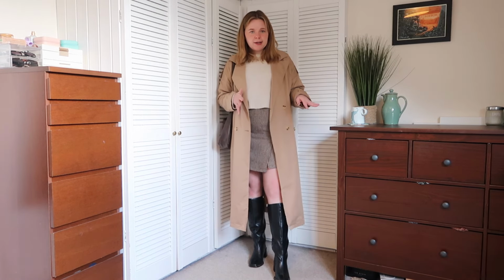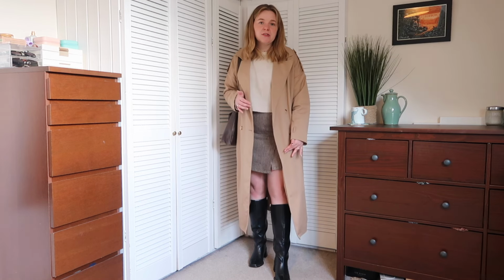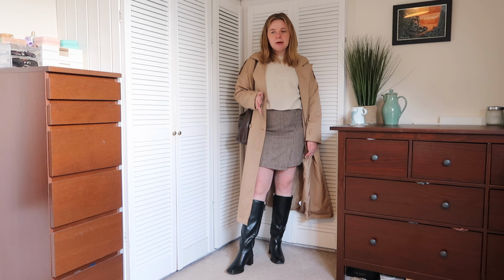So yeah, I think it is quite cute. I think it just needs a few adjustments. I think it would work better with the longer skirt, but unfortunately I didn't have that to style for this video. But yeah, this is kind of an idea. I feel like it does need just a little bit of work for it to be wearable outside.